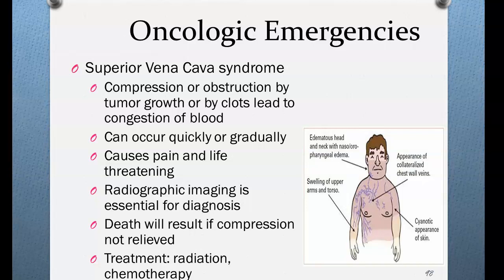They can develop superior vena cava syndrome. That's actually an obstruction or compression by the tumor, or clots that lead to congestion of the blood. It's usually in the cranial neck or upper extremities become congested with blood because of the block of the return of blood from the head, neck, and upper trunk. They usually get gradual development, so they get this collateral circulation. You can see on the man that is there, he gets collateral circulation, so you see these blood vessels that are kind of like varicose veins, which is very rare to see on the torso. You'll see that one side is swollen compared to the other side usually.